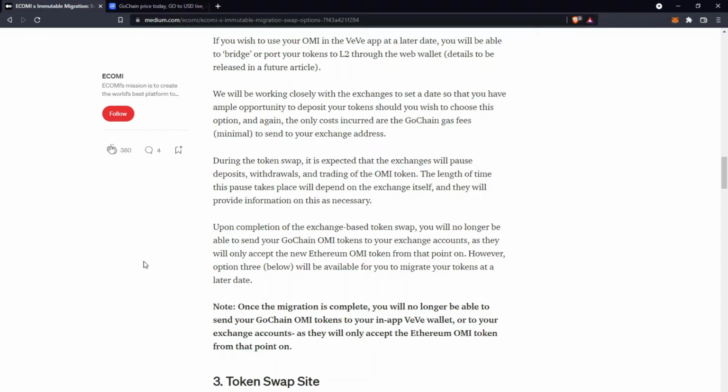Upon completion of the exchange-based token swap, you will no longer be able to send your GoChain OMI tokens to your exchange accounts, as they will only accept the new Ethereum OMI token from that point on. However, option 3 will be available for you to migrate your token at a later date. So once the migration is complete, you will no longer be able to send your GoChain OMI tokens to your in-app Veve wallet or to your exchange accounts, as they will only accept Ethereum OMI token from that point on.